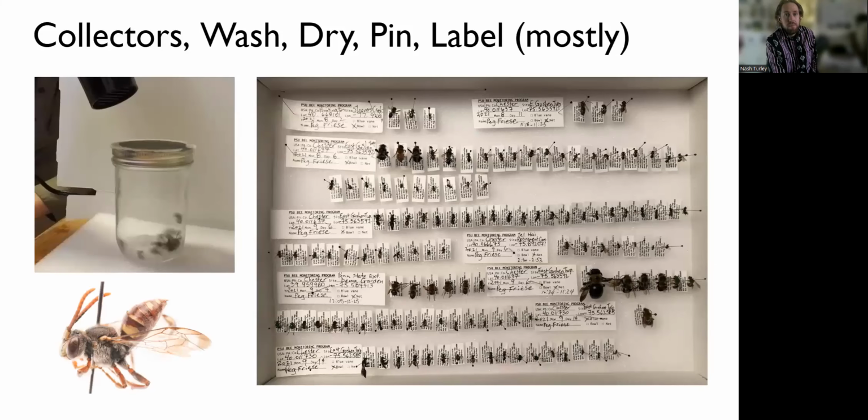And they wash and dry and pin all the bees, and then they have the labels that they add to them. So eventually we get back boxes of bees from them that are all ready to go into the collection after adding a database label. So each one includes the handwritten label that they wrote in the field with all the metadata, and then the labels on the individual bees.